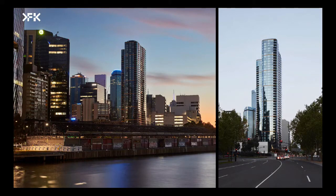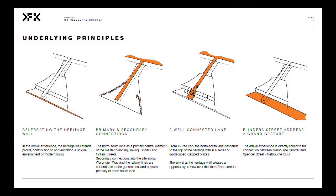Just some other photographs. Coming over the Grimes Bridge here, there's Shed 5, there's the tower in the background, and this one here on the right hand side is Warringah Way curving around. So in terms of the principles of the project, it really was about the heritage wall and celebrating it. We'll come back to that, but the next big move was joining Collins Street to the north up there with Flinders Street down here.